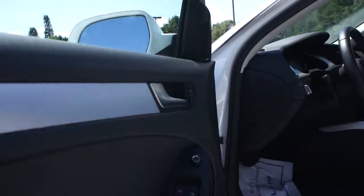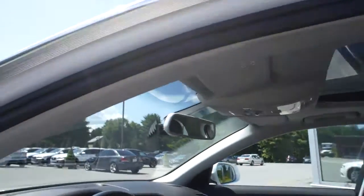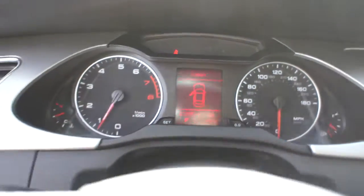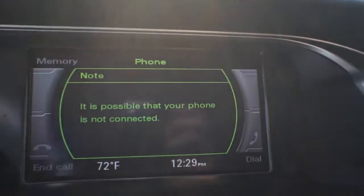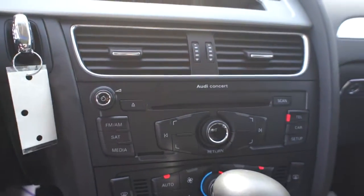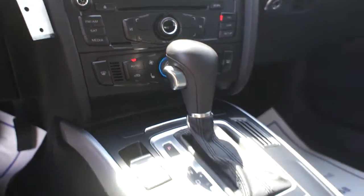Coming inside here, it does have power everything. Power seats, power moonroof, auto dimming rear view mirror, and so on. Here are your instrument gauges. You can control your media and your phone from the steering column. And then here's your Audi media center. Bluetooth, USB, auxiliary, the whole nine, dual climate control, heated seats, automatic transmission, everything you need in a vehicle, and then some.